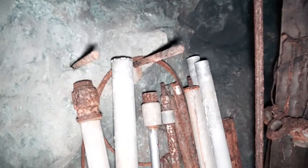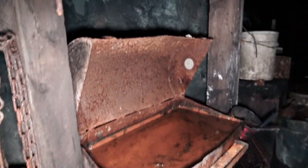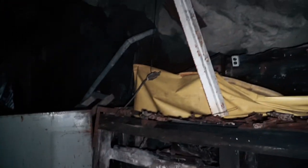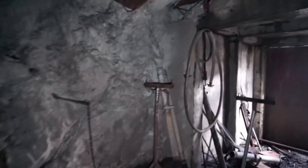Looks like these are drills or something, drill bits. And then some sort of bucket, work rinse station for all their tools. Definitely a little workshop in here. At one point it had electricity and everything.